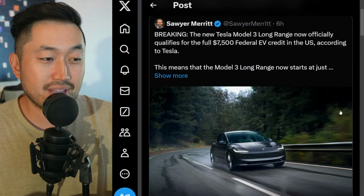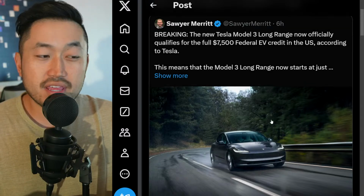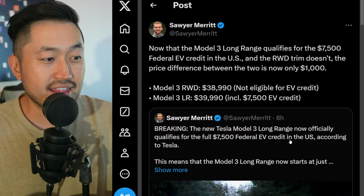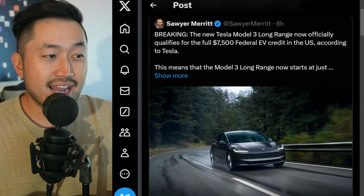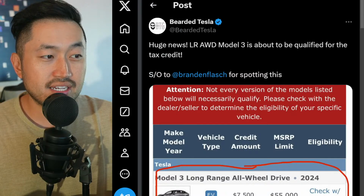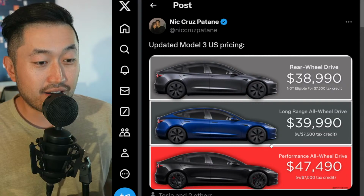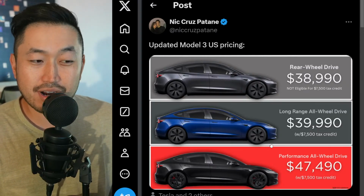Some people thought it was a glitch, but now lo and behold, we've got an announcement today from Tesla and a bunch of people that the Tesla Model 3 long range now qualifies for the fantastic $7,500 federal tax credit. This brings this to join the Model 3 Performance. And now we've got a good look at what all the different prices for all the different trims for the Model 3 start at. And it kind of doesn't make sense for the Model 3 rear-wheel drive at all.